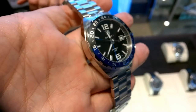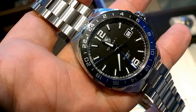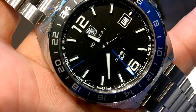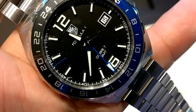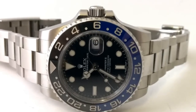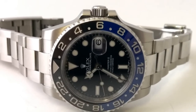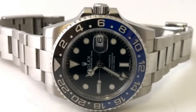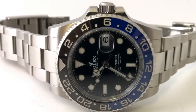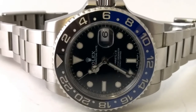This is the Rolex Batman. And I gotta tell you, it's a stunning watch. The only problem is it's damn expensive. It is expensive, and it's going for a premium on the used market. That's how cool the Batman is. Now, I don't want to hark on about this watch, but the Rolex Batman, I'll tell you the truth. This is the watch that convinced Archie that ceramic is cool.